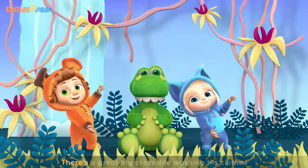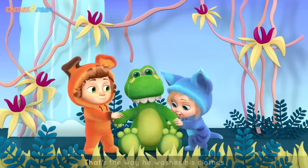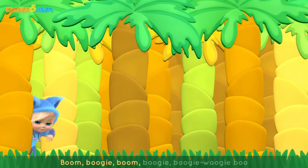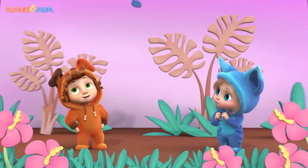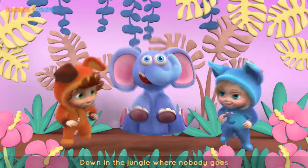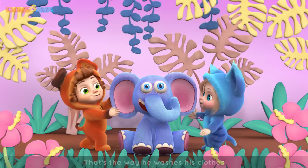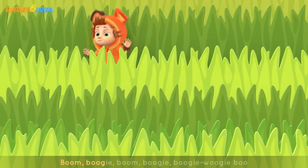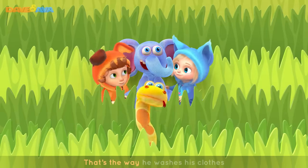Jungle where nobody goes, there's a great big crocodile washing his clothes with a rub-a-dub here and a rub-a-dub there. That's the way he washes his clothes. Boom boogie boom boogie boogie woogie boo. That's the way he washes his clothes. Washing his clothes with a rub-a-dub here and a rub-a-dub there. That's the way he washes his clothes. Boom boogie boom boogie boogie woogie boo. That's the way he washes his clothes.